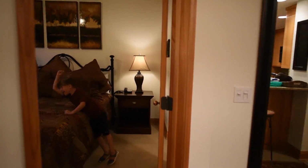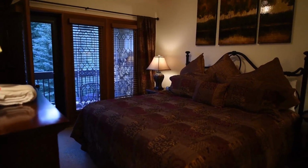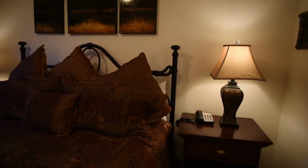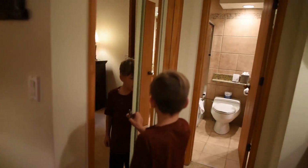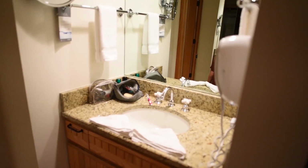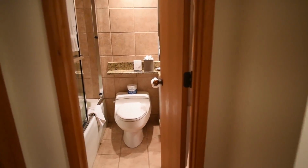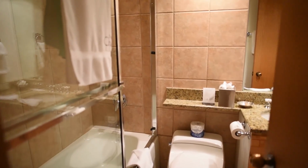And now here is where you sleep. Is this Mama and Dada's room? Yeah. And this is a closet. Here we have a little vanity where Mama brushes her teeth. What's in here, bud? Over here we have the bathroom.